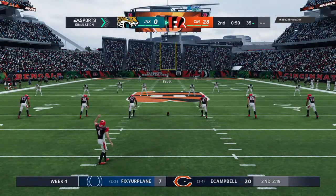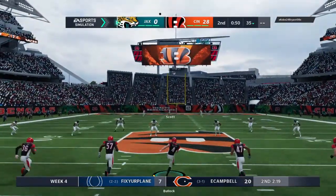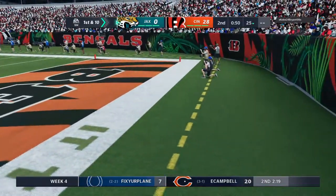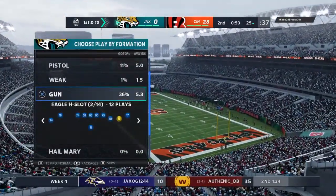Randy Bullock to kick off for Cincinnati. And you can bet they're preaching two hands on the ball here as the kick's away following that fumble return. And this will be a touchback as that sails over the end line. 25-yard line.